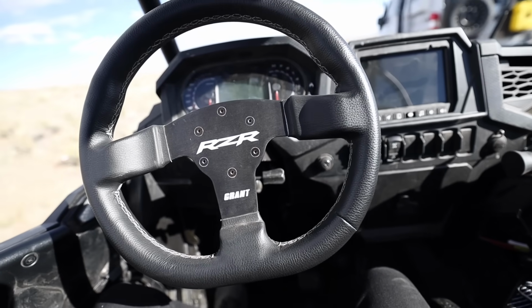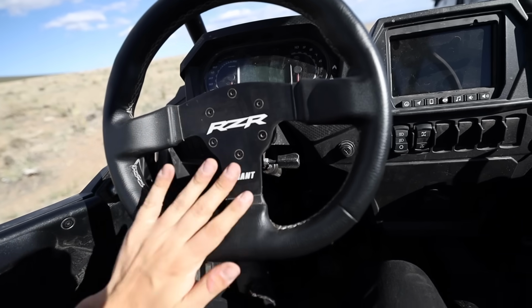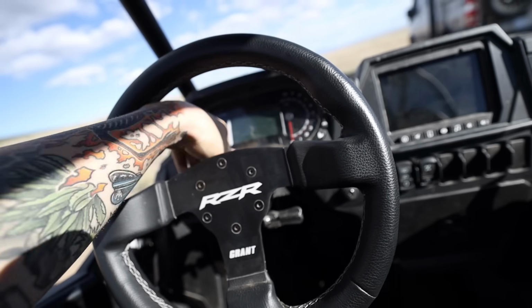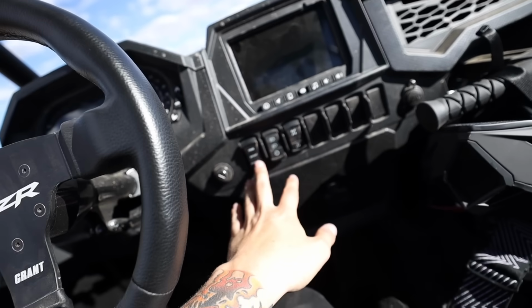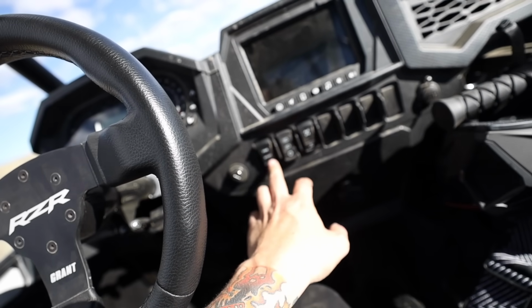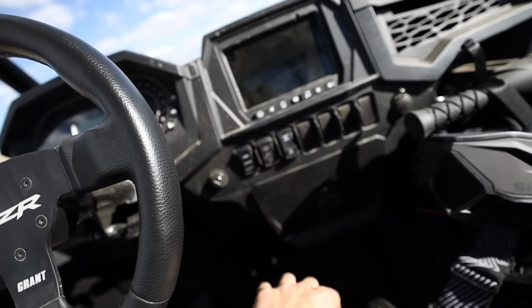And then here we have a quick look at the cockpit. We have a Grant leather wrapped steering wheel, which is super nice. Typical gauge cluster up here, again, super dusty. And then over here, we have the main control switch for the dynamic active suspension, headlight toggle, two-wheel, four-wheel drive.